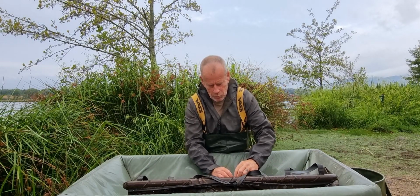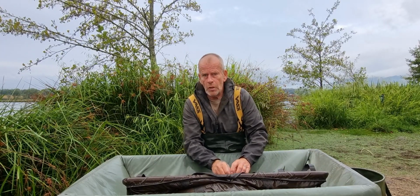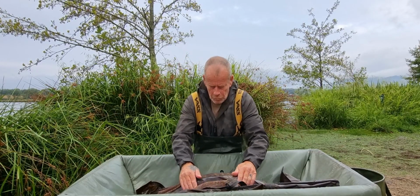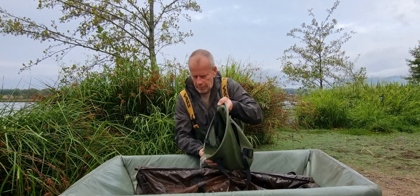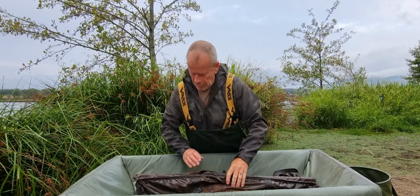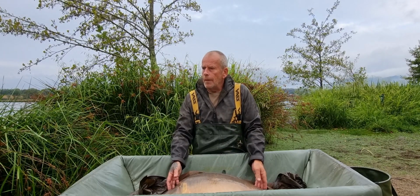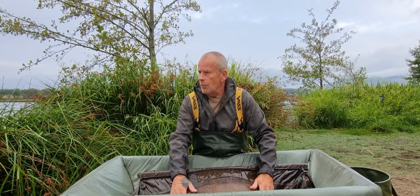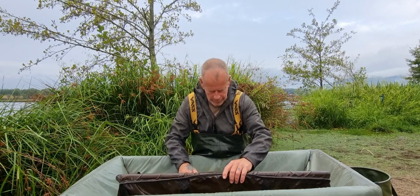Okay. Well, it's now Monday morning, and managed to get 4 bites in the night. And this was the first one, a 41-pound mirror. But yeah, we've had a significant weather change now. We've had torrential downpours, proper full-on thunder storms and lightning, and a good bit of wind as well. Certainly seems to have got the fish active, but yeah, let's have a look at this one.